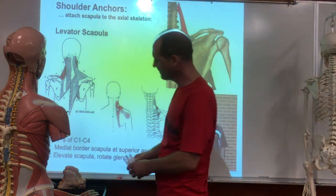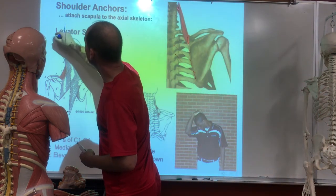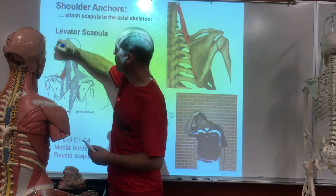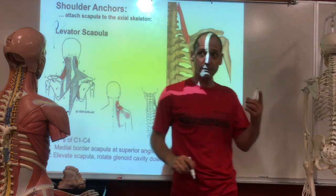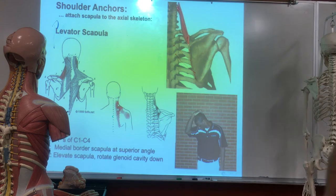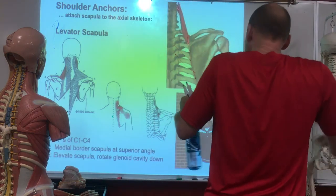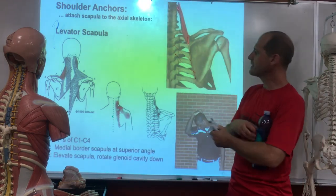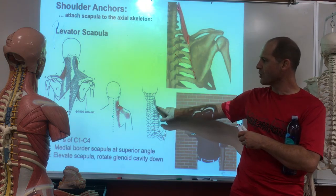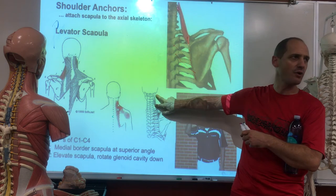I love that. Levator means elevator. So the levator scapula, guess what that muscle does? Raise the shoulder. There you go, lift up the shoulder blade. It's attached on the top of the shoulder blade, the angle of the scapula, and it goes up to the first four neck vertebrae to the side.